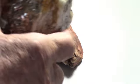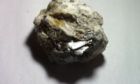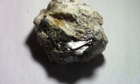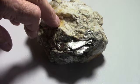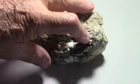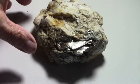Next, well, let's just stay with the quartz. This piece of quartz is really interesting, and in a way it will fool you. This quartz is mineralized. It's got rust stains in it. It's got this in it that isn't fool's gold even. This is mica or isinglass.